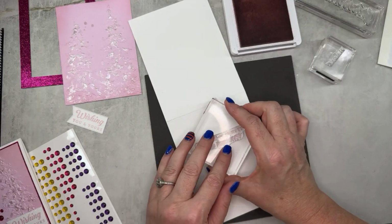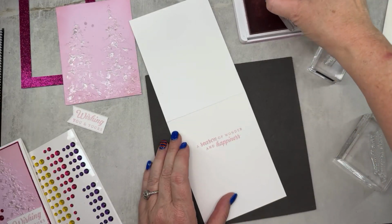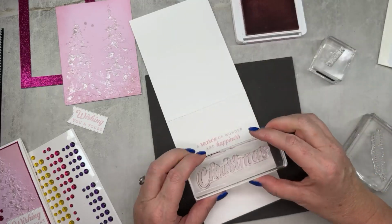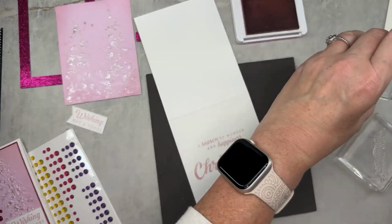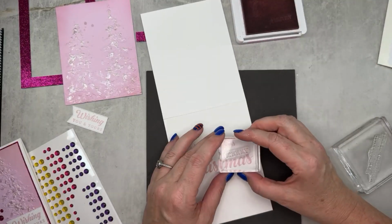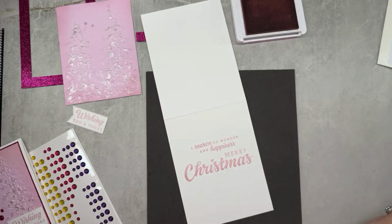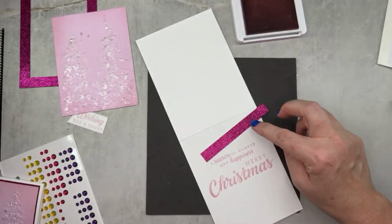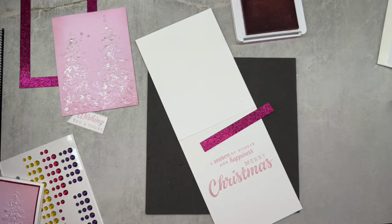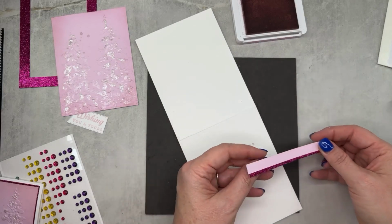Stamp that. I'm going to next stamp that big Christmas, and then the Merry. And then I have some little accent pieces for the inside. So I have a little piece of bubble bath and some of that glimmer.